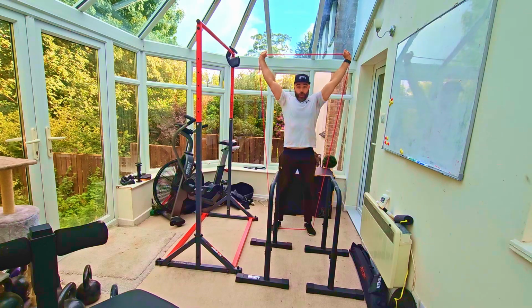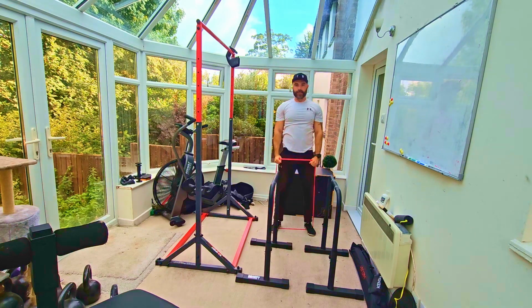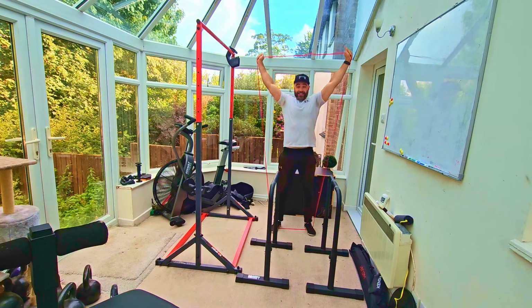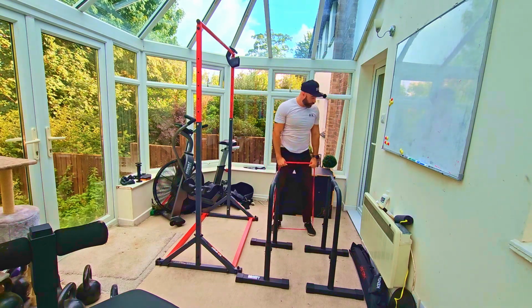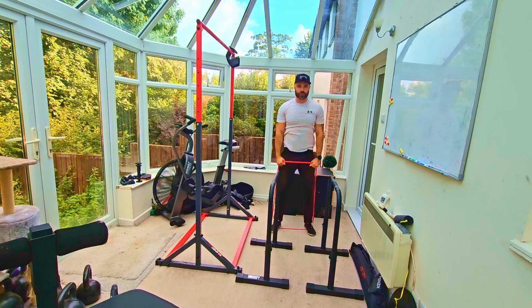Then we're going to go to our pushing movement, which will be our dips. And obviously, because I find the bodyweight dip easier, I will be doing this as a banded version. So I'll be doing banded dips and then straight into push-ups. Again, I've got the push-up parallel bars set up next to the box because this is going to allow me to jump up.